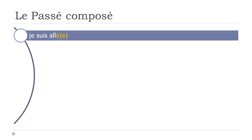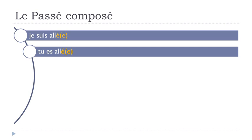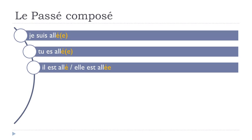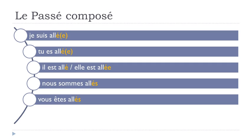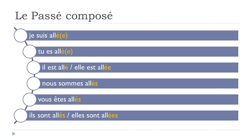Continuons. So, if we have the full thing for aller, it goes like je suis allé, tu es allé, il est allé, elle est allée, nous sommes allés, vous êtes allés, ils sont allés, elles sont allées. Okay?